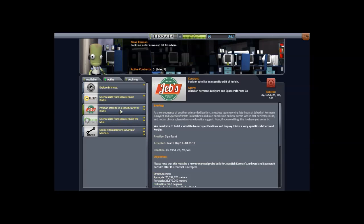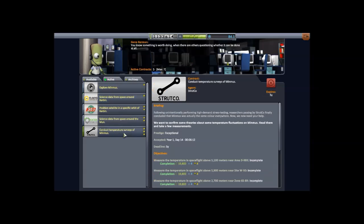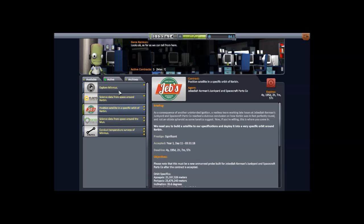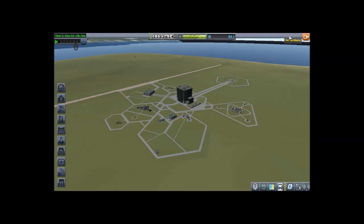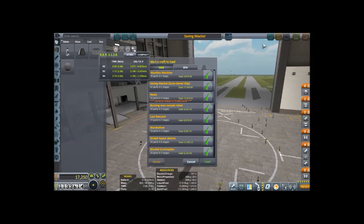Yes. I think the min set should be next on the agenda. Because it allows us to do this one, maybe that one, it will do that one and that one. Well, I'm not sure it will land, but it will do most of the contracts we have at the moment. Although we might want to get the tiny engines for that mission, huh?